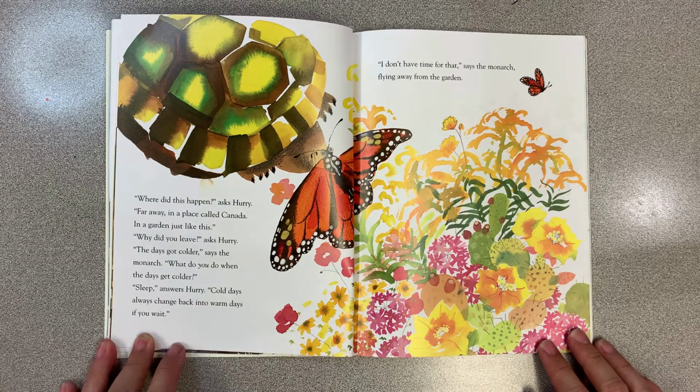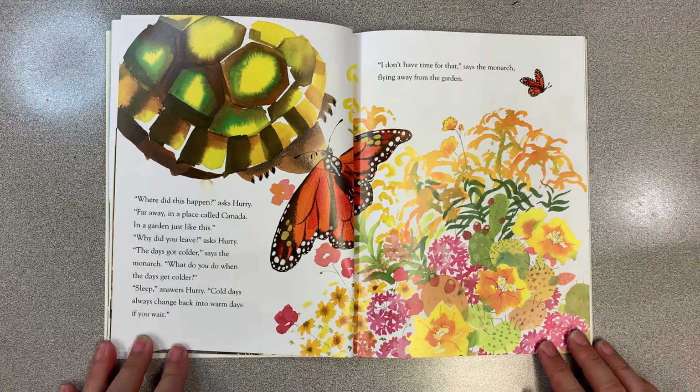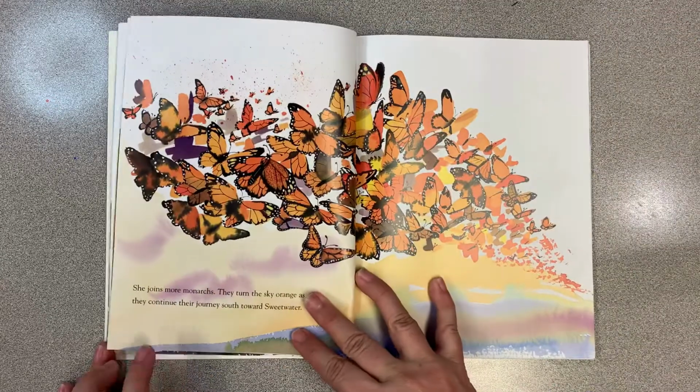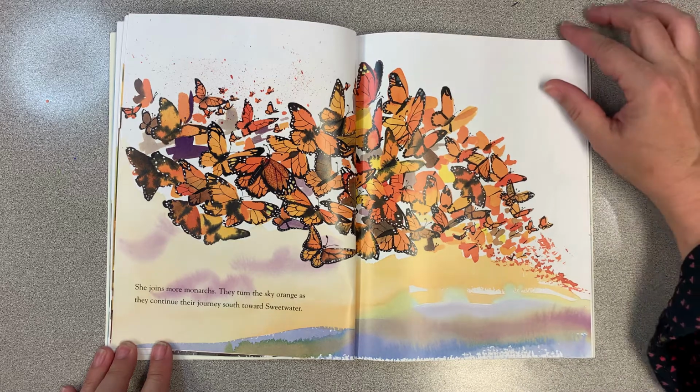"Why did you leave?" asked Hurry. "The days got colder," said the monarch. "What do you do when the days get colder?" "I sleep," answered Hurry. "Cold days always change back into warm days if you wait." "I don't have time for that," said the monarch, flying away from the garden. She joins more monarchs. They turn the sky orange as they continue their journey south towards Sweetwater.